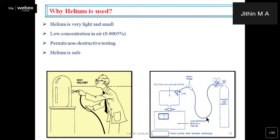When you do this helium leak test, you have to do it from top to bottom, because helium gas always goes upward, as it is a lightweight gas. If there is a leak at this point and you are testing first here, the helium can of course travel like this also, and you get misled. To avoid that, it is better to test from top to bottom.